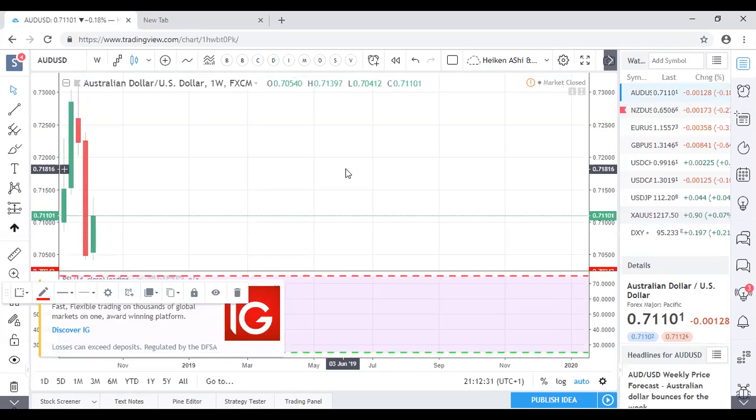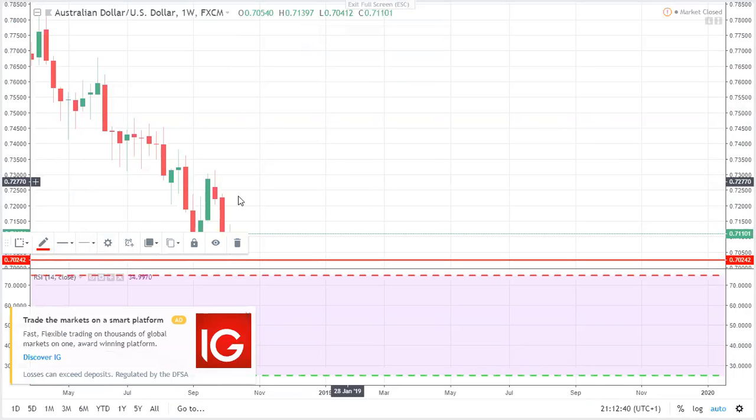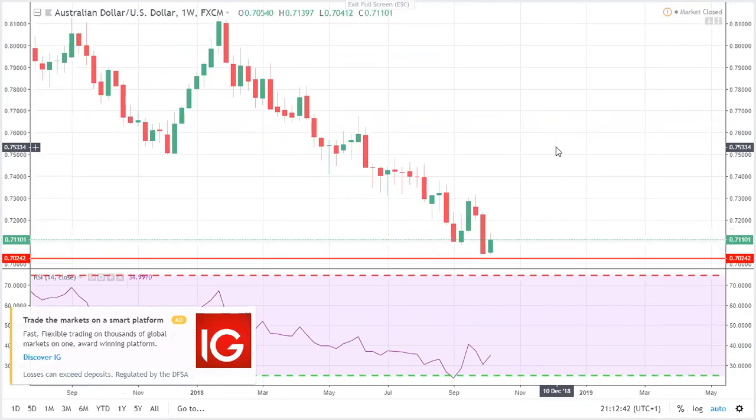This one was an interesting one, patterns panned out here as well. As you can see on here, the Australian dollar has been on a weekly basis on a downhill turn, pretty much roughly from February all the way down. It's been dropping. So that potentially is a green candle that has formed.